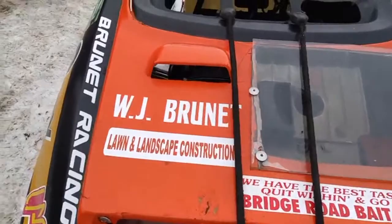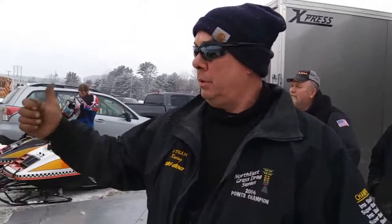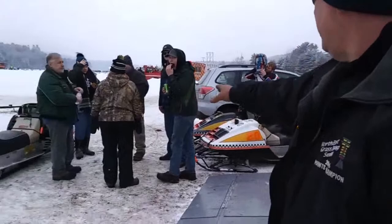Nice. We're here in Lisbon. They got a beautiful track here, and we're going to give it hell. Good. How about these other sleds? Any thoughts on these? These are all restored, and they're all just ready to go.